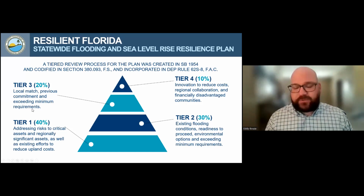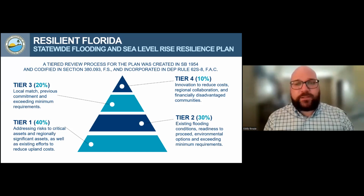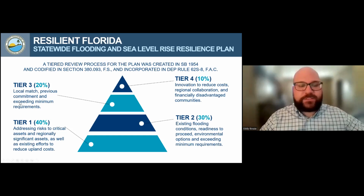So there is a scoring process involved and it's outlined in rule. The statute lays out some pretty broad percentages and tiers of scoring. And then the rule 62S-8 actually assigns point categories to each different thing. And I wanted to point out here that tier 2 has those environmental options: enhancing revegetation, natural enhancement, nature-based solutions or natural and nature-based features. We do have some, exceeding the minimum requirements, using innovative tech to reduce costs. So there's a lot of different things that you can score in.